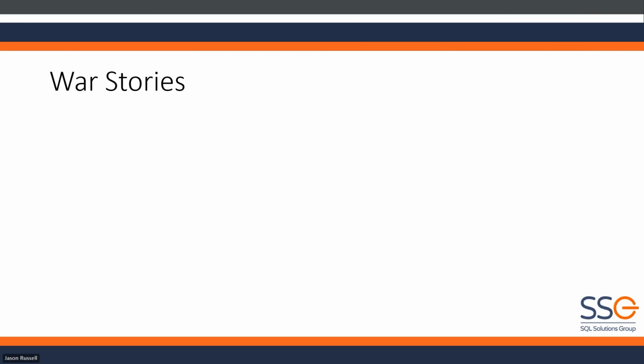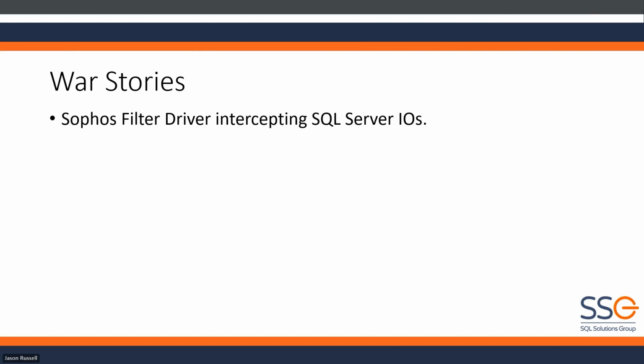Okay, a few war stories. Experiences like these are the reasons DBAs try to push back against these things, right? This was a few years ago. This was a filter driver. This was Sophos in this case. It was a Sophos buffer overrun protection, I think. And basically, it was a DLL that ran in process with SQL Server, and it intercepted all the SQL Server IOs to scan them.